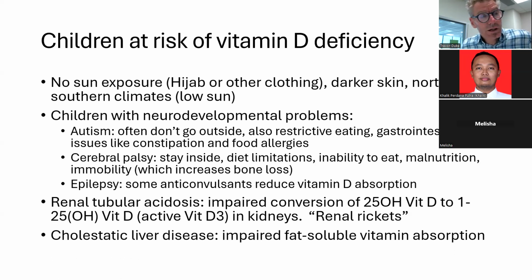There are other children that are at risk of vitamin D deficiency for reasons of illness, and that relates to children who have renal tubular acidosis. I mean, a much rarer worldwide cause of vitamin D deficiency is renal tubular acidosis. But in renal tubular acidosis, as well as abnormalities of calcium absorption, there's impaired conversion of 25-hydroxyvitamin D. The step that happens in the kidneys is impaired, so there's no active vitamin D3 or calcitriol being produced, and so those children have what's called renal rickets. It's not because of lack of sun exposure, it's not because of dietary inadequacy, although they can be a factor, but it's lack of conversion to the active form of vitamin D, calcitriol, in the liver and then in the kidneys.